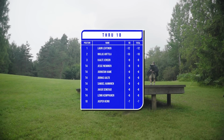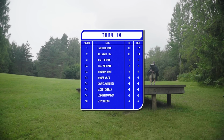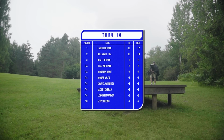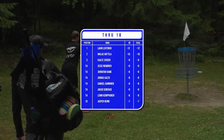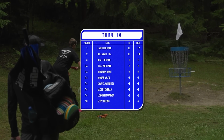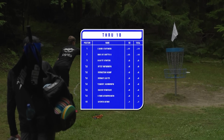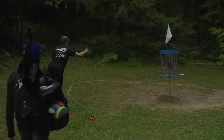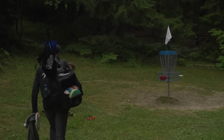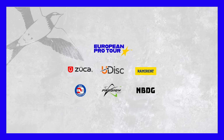As we take a look at this leaderboard. Whoa. Wow. Lauri Lehtinen 12 under through his first 18. Niklas 10 under. Hjalte Jensen 9. We got double digits already in round 1. Holy cow. And the rest of the pack is right behind them with a handful of 8s, 7 down. Oh, I can't wait to see what's coming up in this, guys. Just shredding the course. We will see you in round 2.